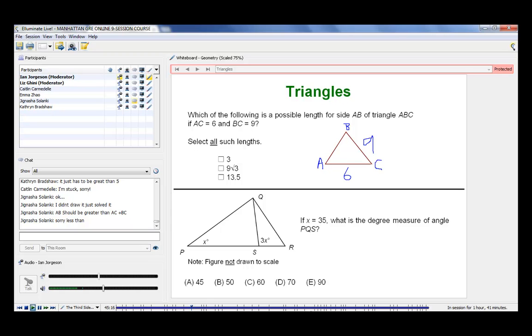So AB should be greater than, less than, okay. So let's call this X for a second, and you're saying X should be less than 15 then. 9 plus 6, I agree. What should X be greater than? Because 9 minus 6 is 3, so it's got to be bigger than 3. So we've got X has to be less than 15, but it's got to be bigger than 3. Now 3.00000001 would work, right? But 3 doesn't. Okay, so keep going, Jignasha, but we'll eliminate 3.